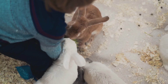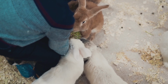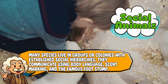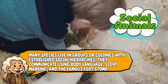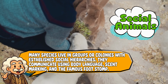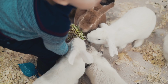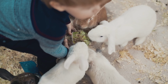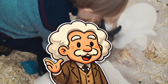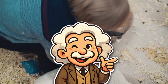Social behavior is where rabbits and hares truly part ways. Rabbits are social animals. Many species live in groups or colonies with established social hierarchies. They communicate using body language, scent marking, and the famous foot stomp, which roughly translates to, "I saw something bad, and you all need to panic immediately." Living in groups makes sense when your survival strategy involves shared burrows and collective awareness.